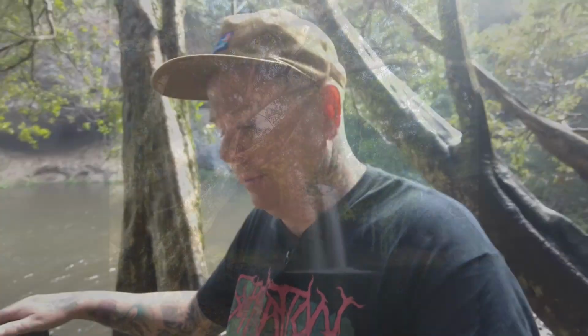I'm also in portrait orientation mode, so I'm sort of getting the length of the waterfall. And yeah, then I'll go back and stand in the middle of the creek and shoot up the waterfall. All right, here's this image, chuck it up for you.